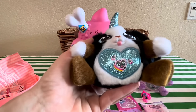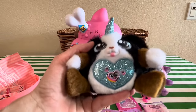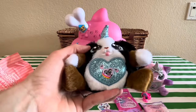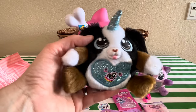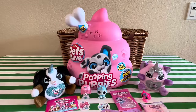I'm going to sniff him real quick. I don't think that the puppy corns themselves have smell. I think it's just the accessories, but I'm still going to sniff his tummy real quick just to see. No, it does not smell like anything but plastic. Okay, so we have, looks like some sort of little Neapolitan cake situation happening there. Let's see what we've got. Let's see what he smells like. Come here, buddy. I'll put you there.